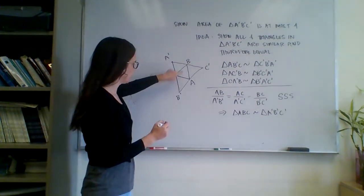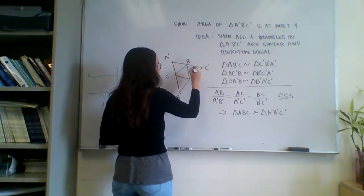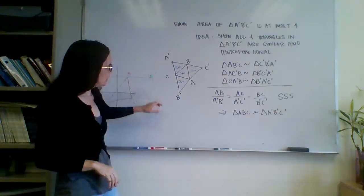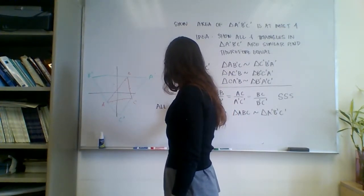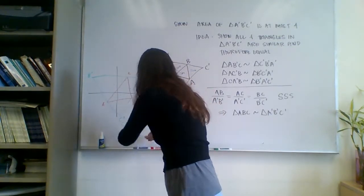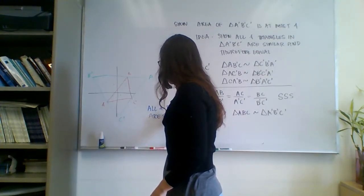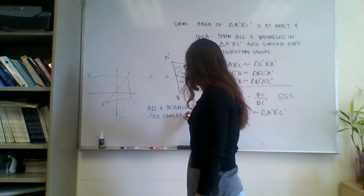So therefore, all of these triangles are similar to each other. I'm just going to write that these are all similar to each other. We want to write this all up clearly at the end. So these are all similar to each other, but they share sides. So all four triangles are similar, and they share sides.